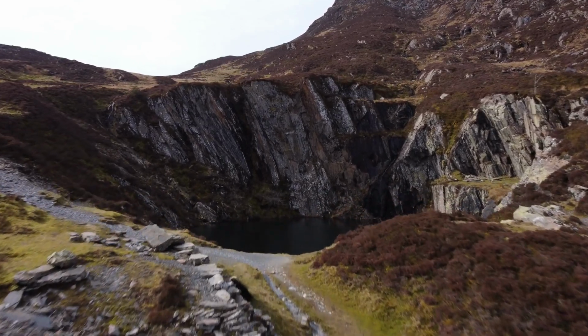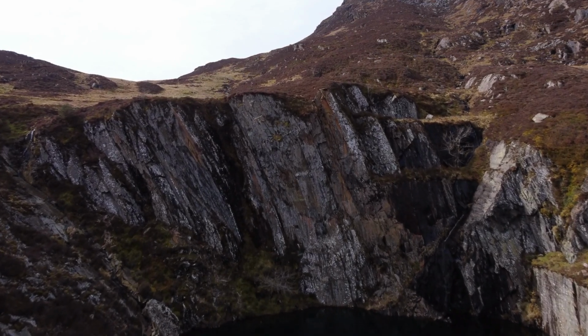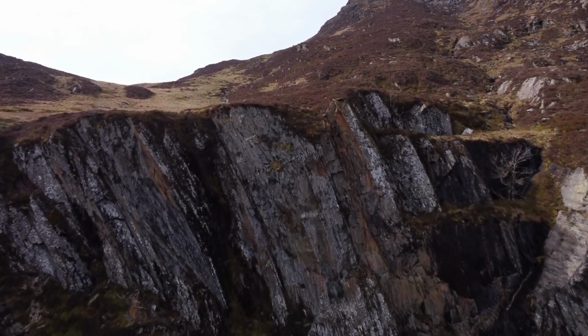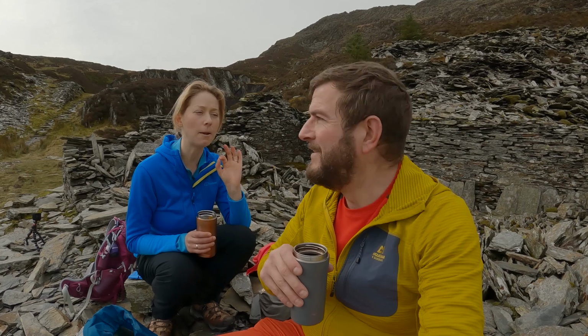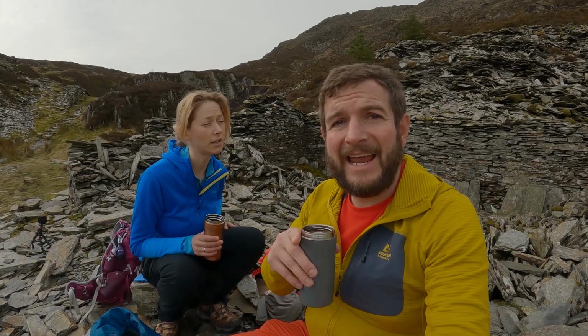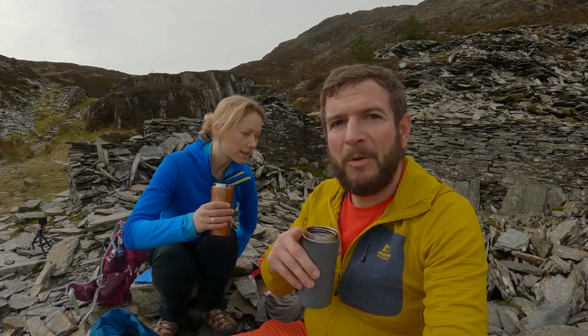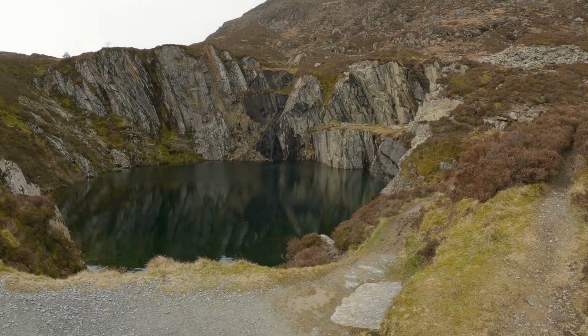And I forgot to mention, apparently from the top of the mountain you can see 13 of the 14 highest peaks in Snowdonia. It's meant to be one of the most impressive views of Snowdonia that there is. And also, I've heard, no one actually knows what Siabod means. It's ancient Welsh, so far past that no one can remember what it means. Oh, that's interesting.